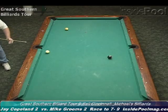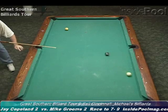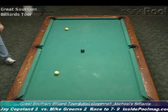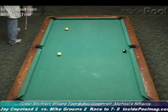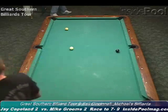Mike really knows the speed that these tables are playing on. He's going to cut this ball on the side, I believe. I don't think he's going to go for the bank. And if he does, it's a natural flat angle shot. You know? I think he made it two rails on him. Nope. Bent down. He went for it.